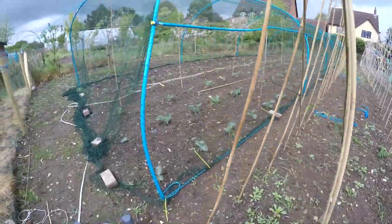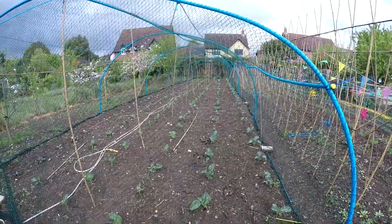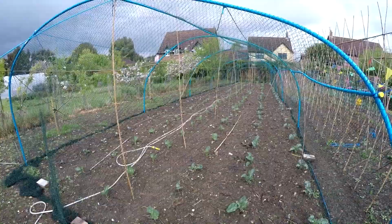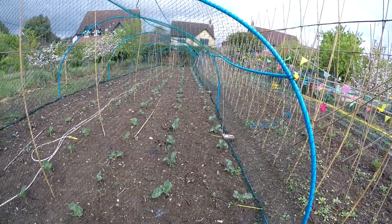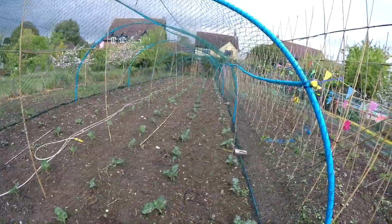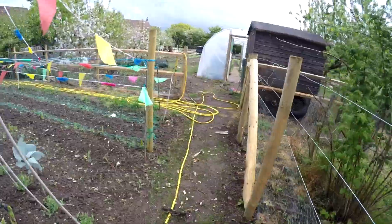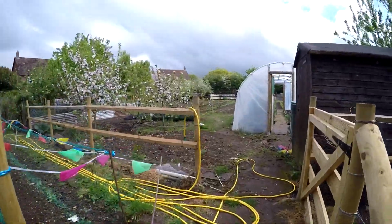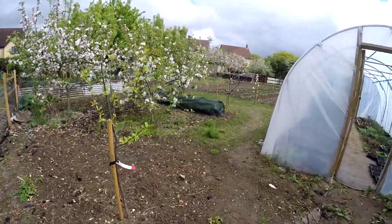The sun is just coming out here. The temporary frame is doing its job. Things are growing really well under there. Birds cannot get under there at the moment, so I'm quite impressed with that. I'm pleased with myself there. You can see the grass seed is growing well under our feet, and just generally looking rather good up here now.